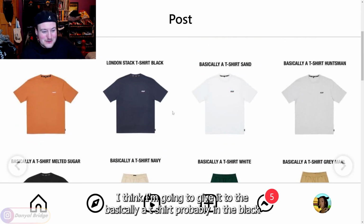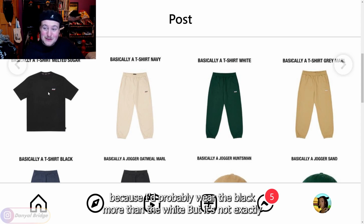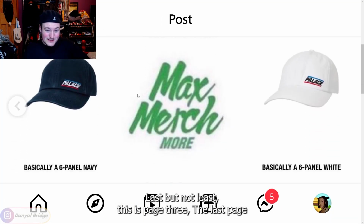I think I'm gonna give it to the basically a t-shirt, probably in the black, because I'd probably wear the black more than the white, but it's not exactly very exciting pieces that I have to make really thought out decisions on this week, do I? It's just the essentials. Last but not least, this is page 3, the last page.